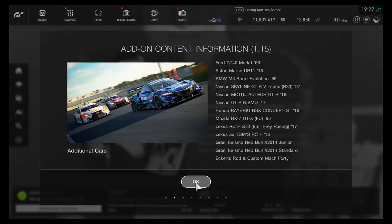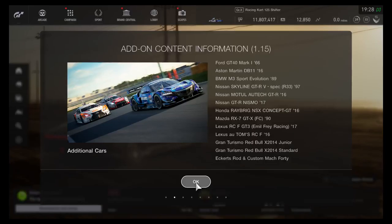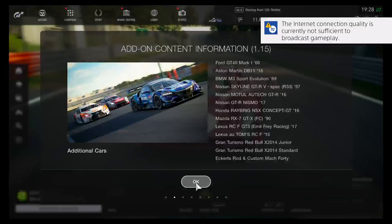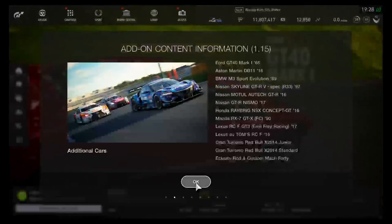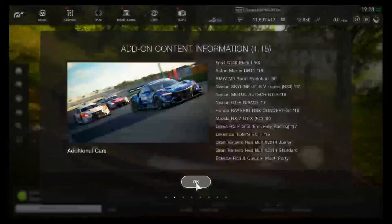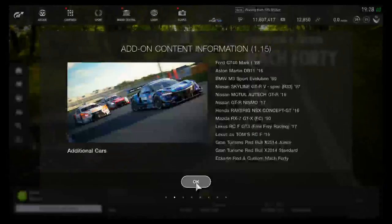One was the 2016 Super GT. The list of new cars also appeared, and the internet was definitely giving a little heads up for it. And third is the BMW M3 Sport Evolution 1989. Ford, our returning favorite that you guys already love, the Nissan Skyline R33 of 1997, and there are three Super GT race cars that will be introduced as Group 2.